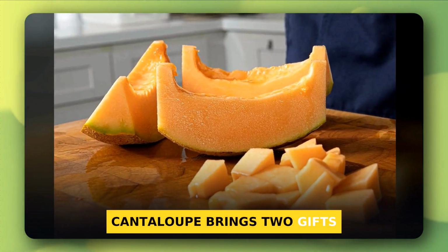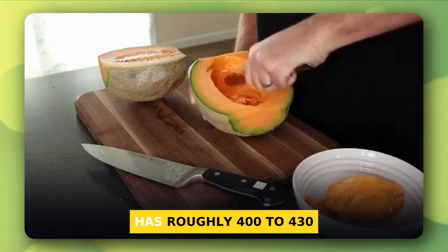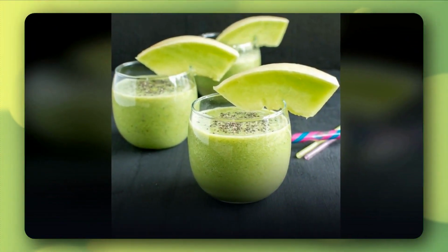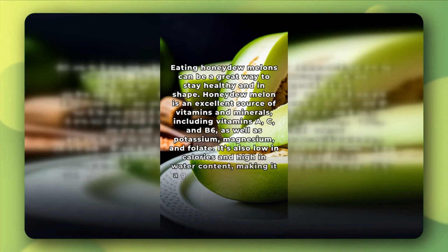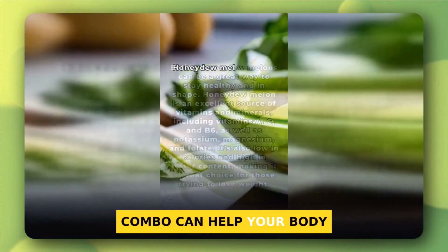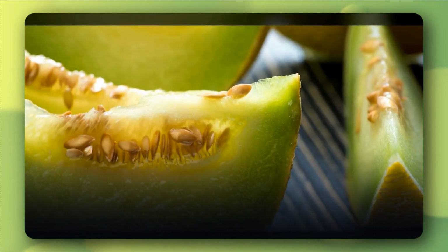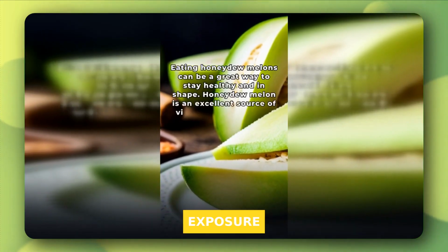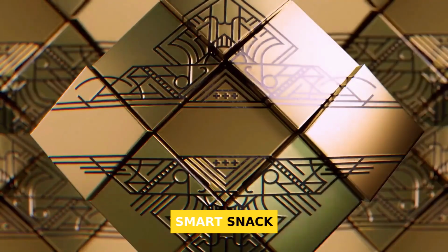Cantaloupe brings two gifts, water and potassium. 1 cup has roughly 400 to 430 milligrams of potassium. Melon is more than 90% water, so you get minerals and hydration together. That combo can help your body flush excess sodium. People long ago offered melon or diluted melon juice to those with too much salt exposure. Today, we just call it a smart snack.